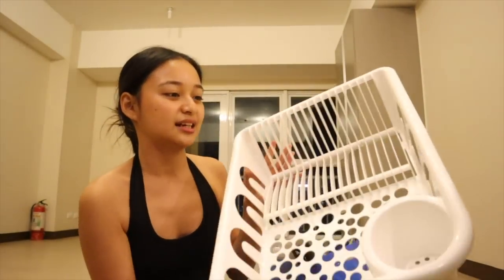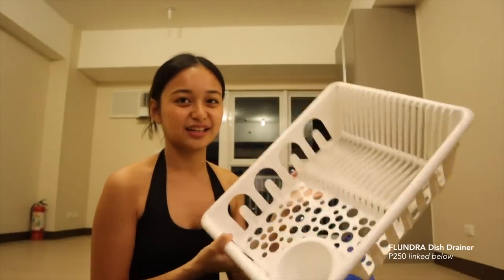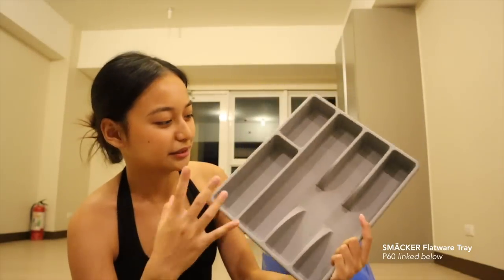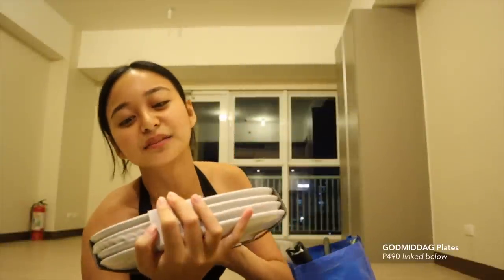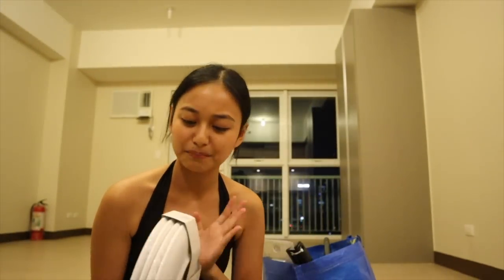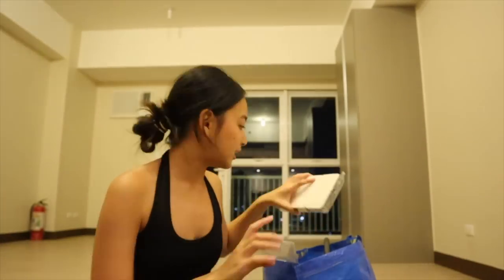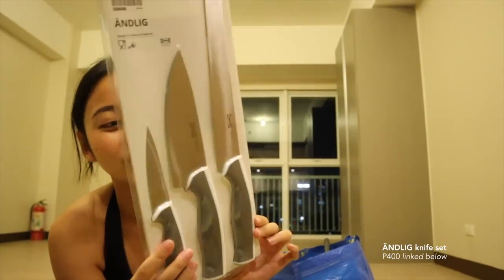I got this, what do you call this? For your plates, dishes, etc. Ayan. And we have this for my spoon, fork, cutlery. We have plates. This is the GODMIDDAG. Ta-da! I like these below for you guys. Bigat na to. I got 4 pieces. And I also got this. Ayan. Cooking set. Then sponge. And this knife set. Yeah, so cute.